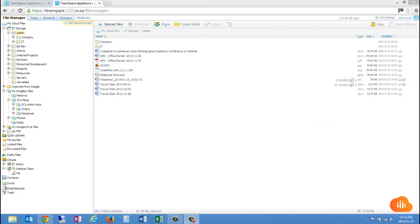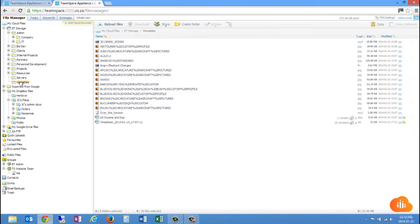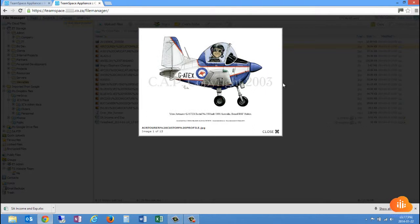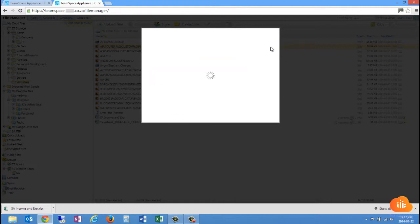So one of the last aspects that I'd like to show you is how Teamspace handles various files. Firstly, if I just want to download it to my computer, I double click it and it's downloaded to the downloads folder. I've previously showed you how we can open those files directly in MS Office. Here I have a couple of JPEGs. I can view them directly in the browser. And without downloading them to my laptop or to my desktop, I can literally just click through and view the files.